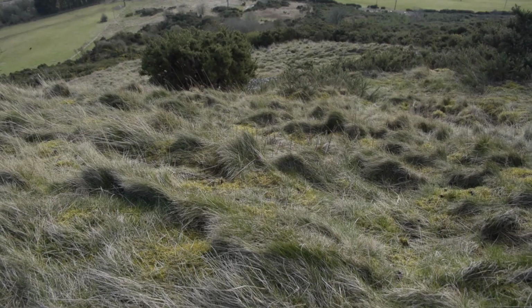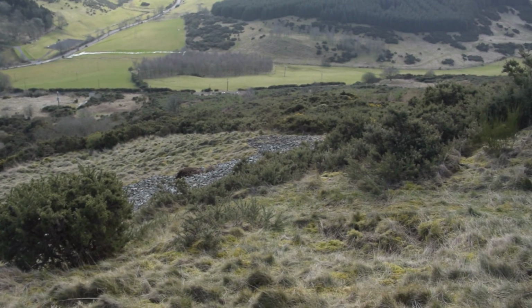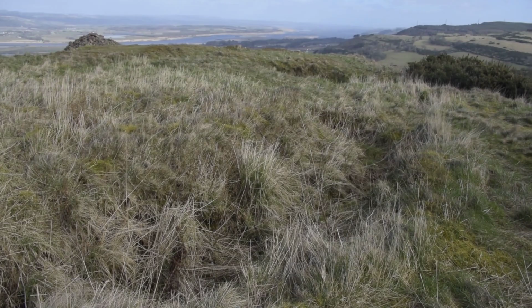So as you come closer to the edge there, you can see more wall. So there really is a wall surrounding probably the whole of the Hillfort top. Here's a round shape, a curve leading around, so might have been the remains of a building that were excavated.